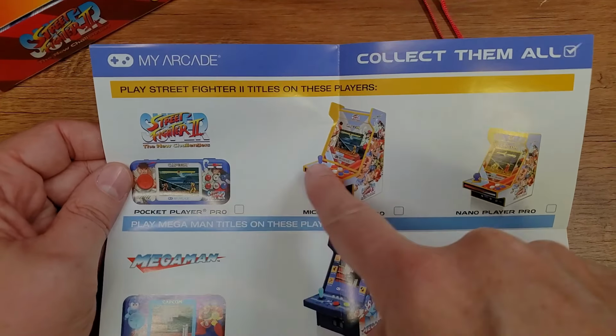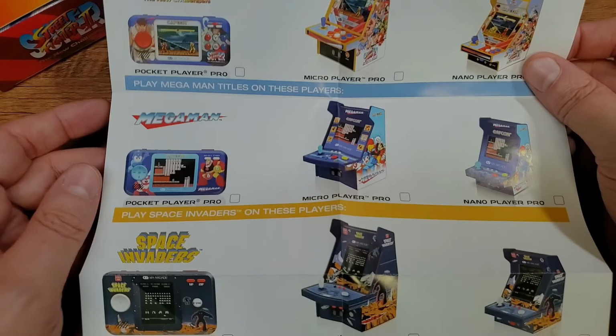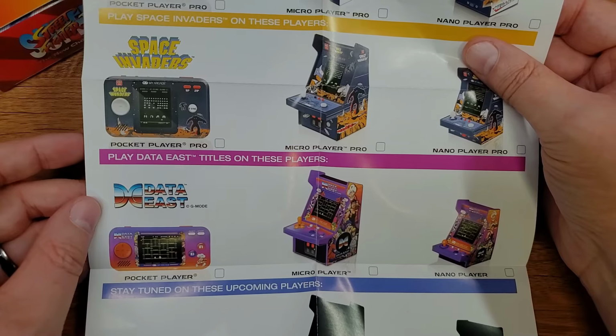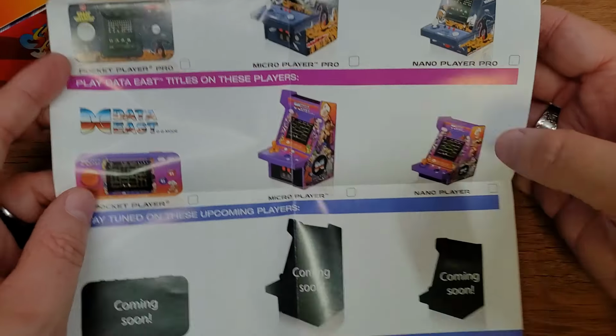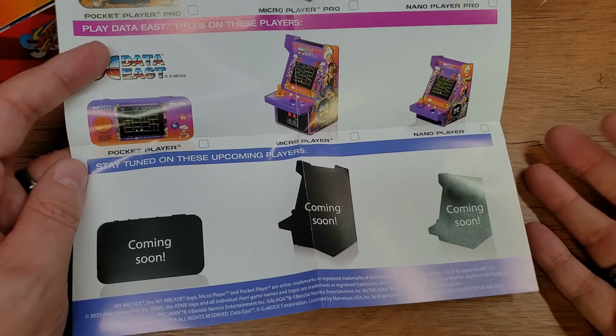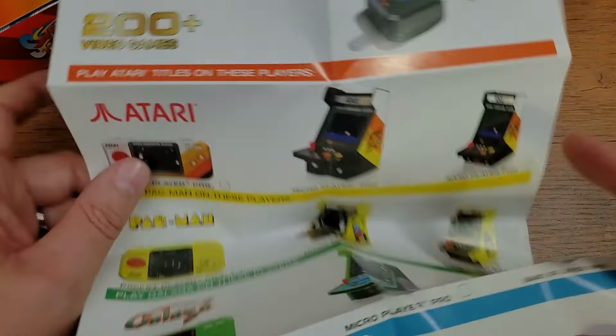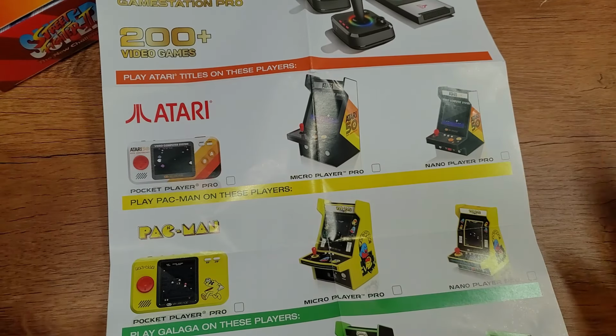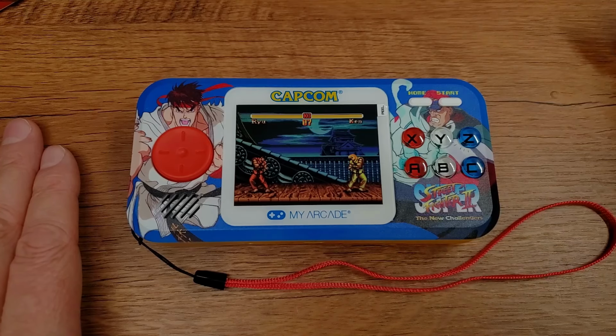Here's our Street Fighter II that we're looking at now, a Micro and a Nano. Mega Man, a Space Invaders. I didn't even see that at CES. Okay, there's something finally we've seen, the Data East, and then something more coming soon. So it's been a while since I've cared about looking at these, but now with so much good stuff coming out, man. So let's go ahead and do a tour of the hardware.